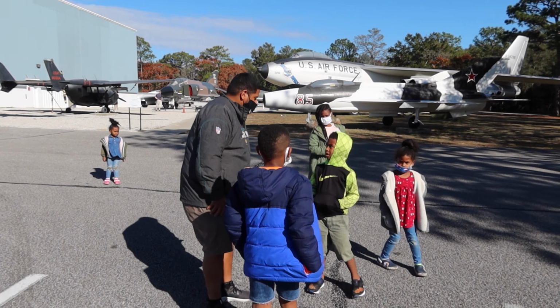What's that one? That's a drone. That's a cute plane, is it? It looks so neat. Look at it, guys. You can't fly little planes like that. Let's see the name. It's called the MQM-105 Aquila.